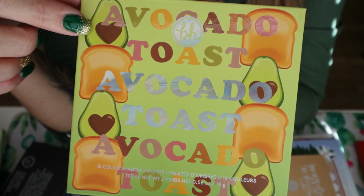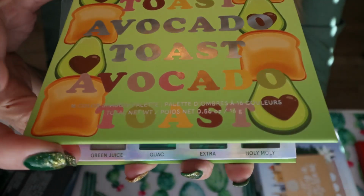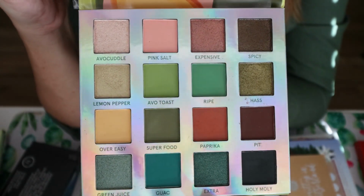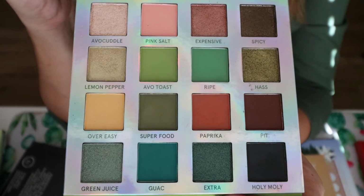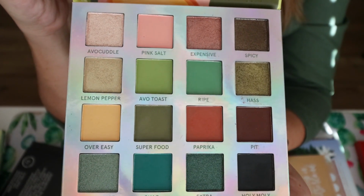I have the Avocado Toast palette from their brunch series. I absolutely love this palette. I love the color story. Every single look I've created with this has been amazing. I actually bought this palette for a friend. That is how much I love it.